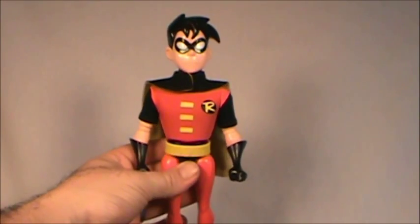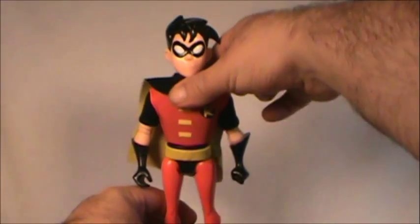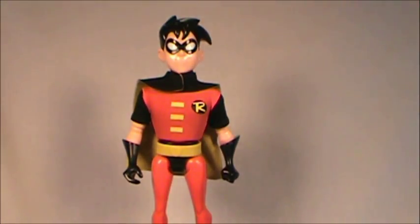Let's see if we can get Robin to stand again. His legs are a little on the wobbly side. Now that I know that he can stand with a little bit greater stance, maybe he'll, yeah, there we go. Open his legs up just a little bit and he'll stand a lot better.